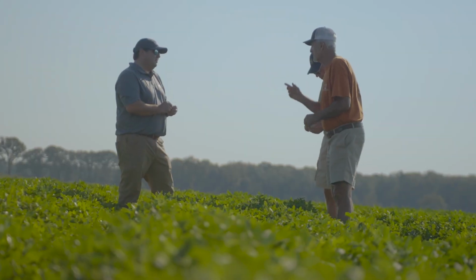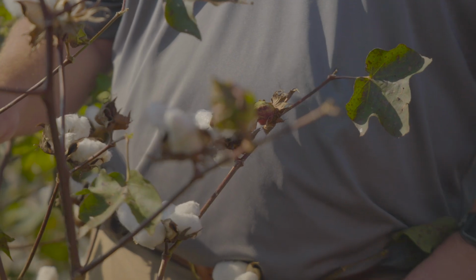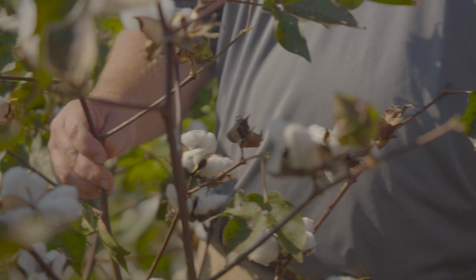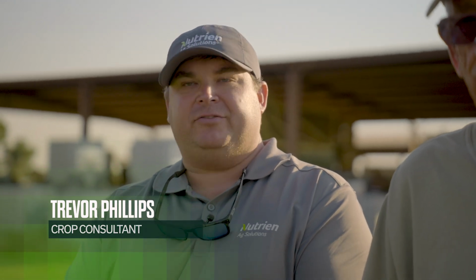Do you focus on yield at that point, Trevor, or are you just managing inputs the best you can to get the most out of what you can per acre? Yes, you want to get the maximum yield you can with the least amount of money put into it. You still want to maximize your inputs, but you can't overspend.